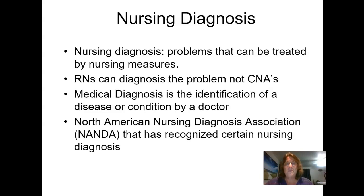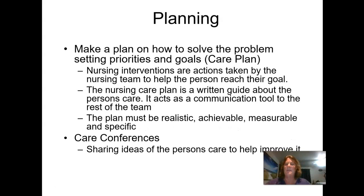So the North American Nursing Diagnosis Association, known as NANDA, has recognized certain nursing diagnoses as being approved. Your book talks about them. Your book has a couple pages of really common ones, and we'll go through those later when we look at planning of care of residents in a little bit more detail. But after the nurse does the assessment and comes up with the nursing problems, the nurse is going to develop a plan of care. They're going to make a plan on how to solve the problems. They want to set priorities and goals. They develop a plan of care for that resident.